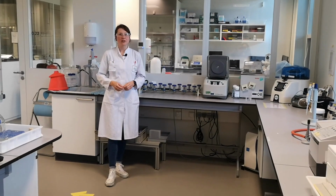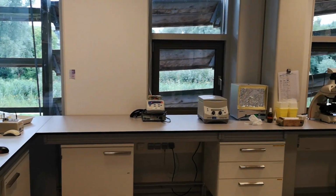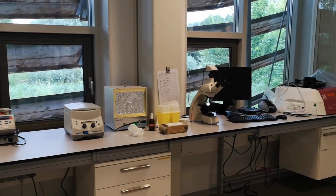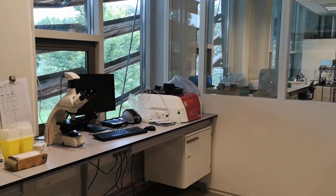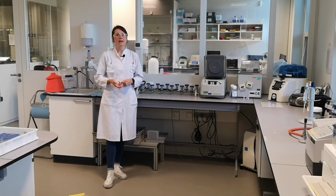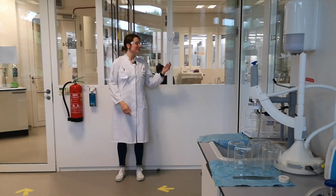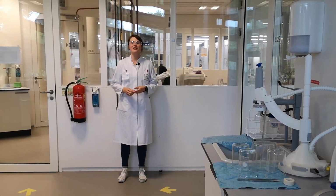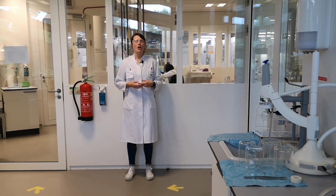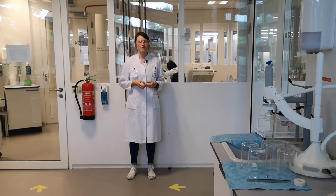The other room is the molecular biology room. In that room we are working with DNA, RNA. We have equipment such as qPCR, PCR, but also flow cytometry and an additional bright field microscope. Behind me there is a third room to which I don't have access. Only a few PhDs can enter, because there we are working with GMOs and viruses.